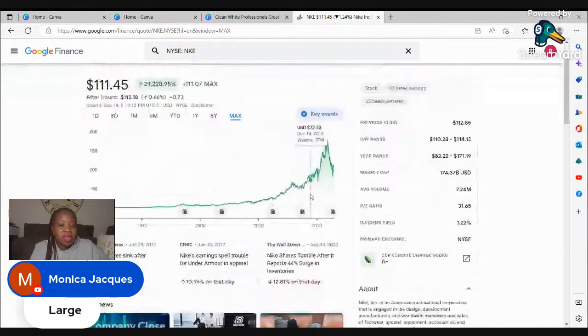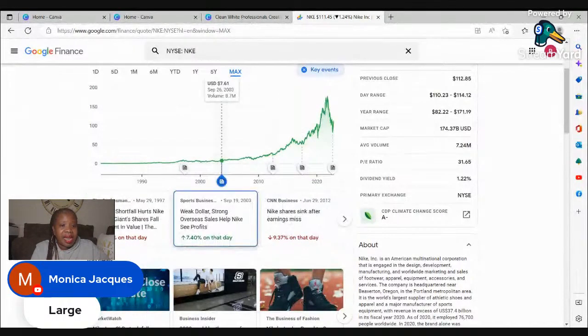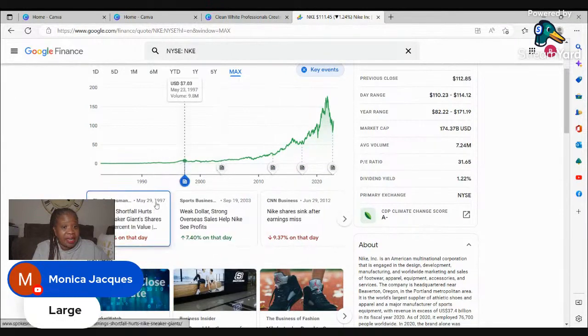The other beautiful thing about Google Finance is that it gives you very nice scrollable news tips. So you can decide what is important to you and what isn't. And it goes all the way back. I want you to see that it goes all the way back to 1997.